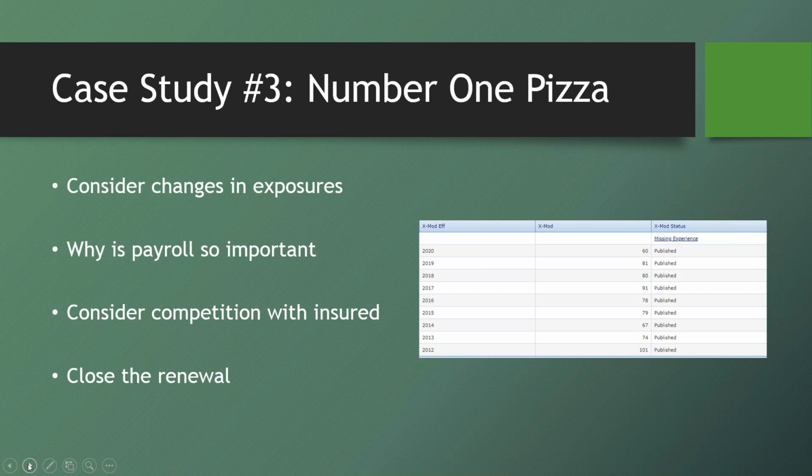I just included this because this is something that I look at. It's a risk summary report, and it's actually published on the WCIRB. So you can search a policy based off the VIN number, and they give you this history. So specifically for Number One Pizza, you can see their experience mod has been pretty stable, which the last couple of years, they've received a credit on their account. So that's something that I always look at just to see the history of the policy.